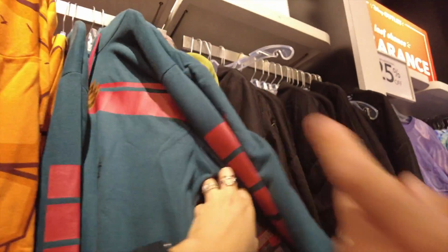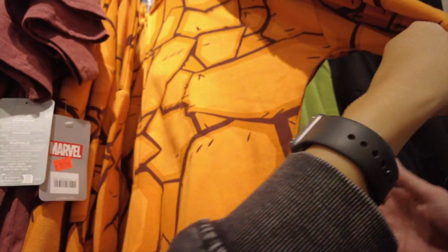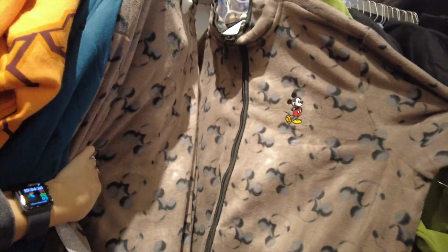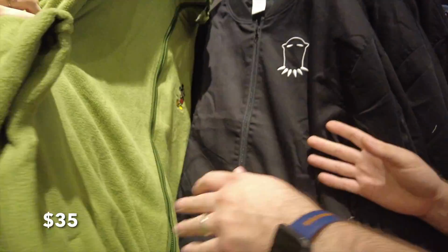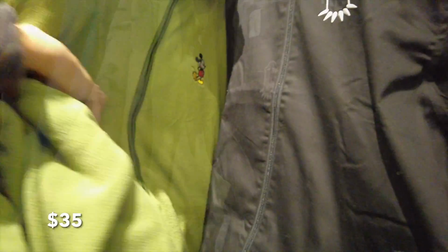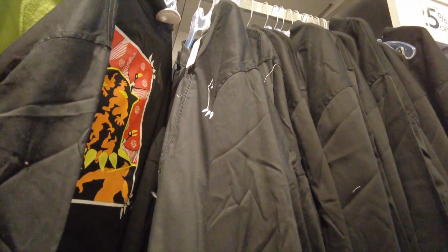Captain Marvel. Oh, okay. This is the thing. Marvel, 35. Oh, that stone thing. Oh, ooh, interesting. How much? 50. The green one. My mom used to have some like this. How much is this one? Okay, we have some. The Black Panther one. Black Panther that I just dropped. And this one is 50.